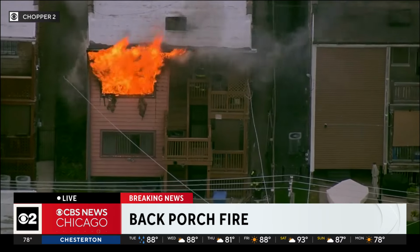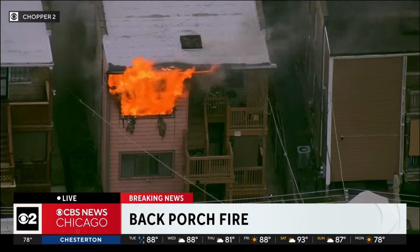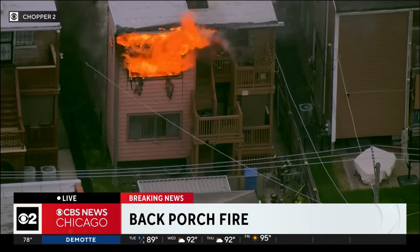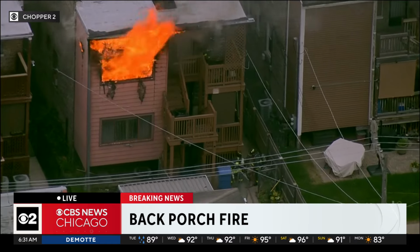They'll get lines stretched out here, get into the backyard. They're doing that right now. You can see companies down there unrolling the hose right now, and they'll get that all charged up and go ahead and get some water on this and knock this down before it gets into the interior.